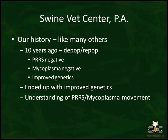Most all those herds went back PRRS positive, and what was really disappointing, we didn't really understand things at the time, is most of those herds all went back myco positive too. And that left us in kind of a unique situation of, okay, we spent a lot of money on this project. What did we learn out of it? And I think that's where we want to head to here.